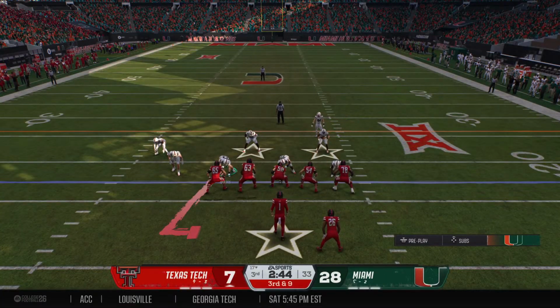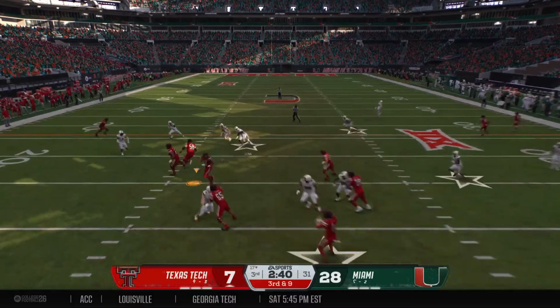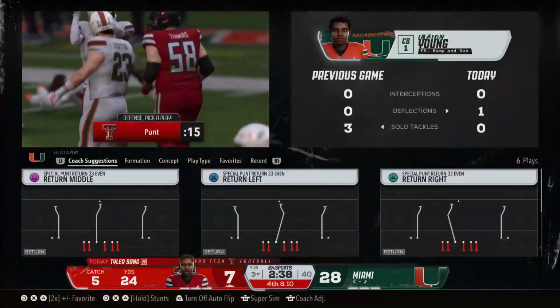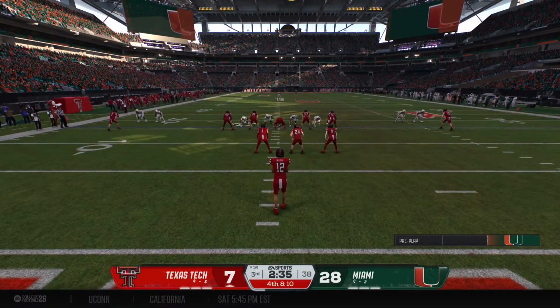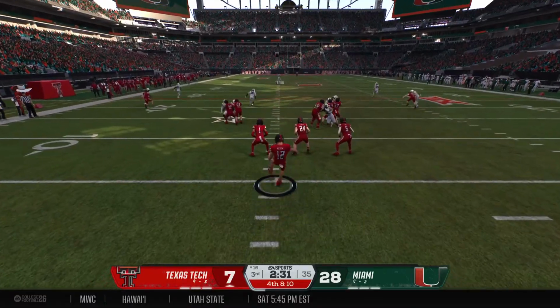Almost every time they run these types of option plays, but he's just going to have to do a good job of understanding when to hand it off, when to pitch it, and try to keep this defense on their heels and read his keys. He's got a lot of talent. Just got to make sure he's making the right decisions moving forward. And the Red Raiders will punt this one away.